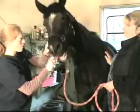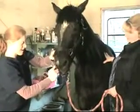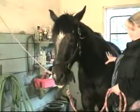You can see his head dropping. So we're just going to flush out and try to get some of that food that he's saving for later. We'll flush that out.